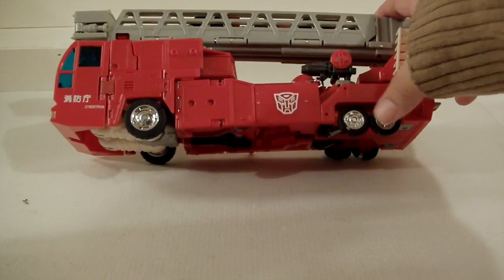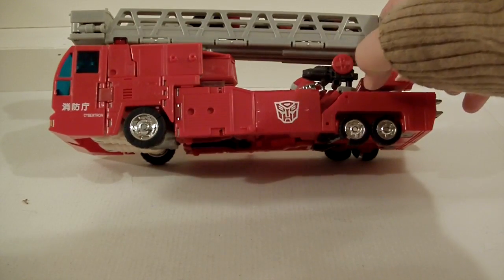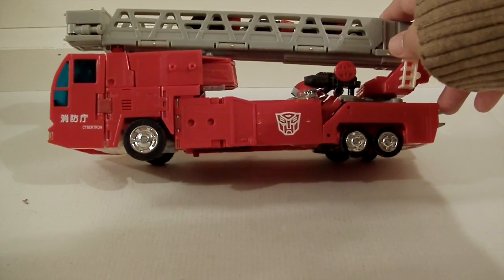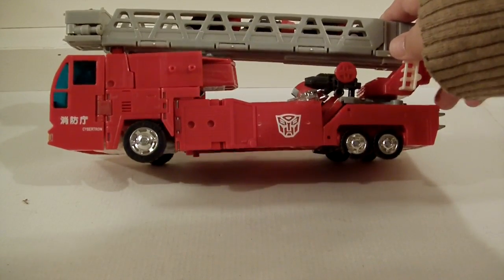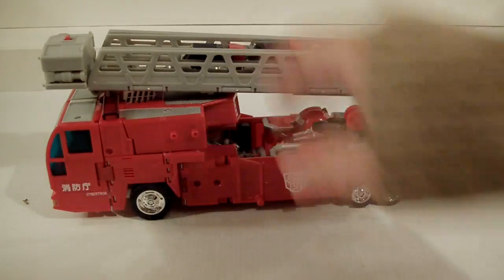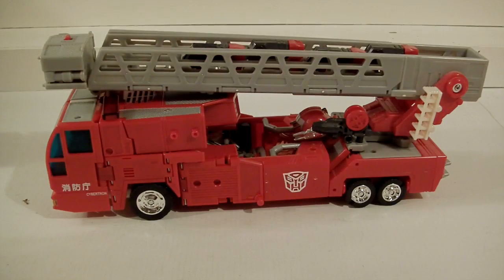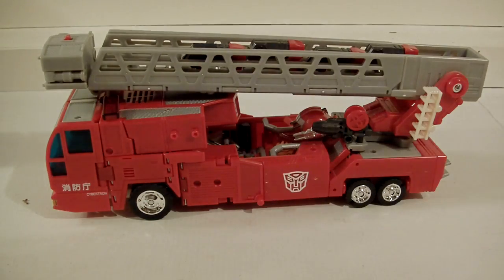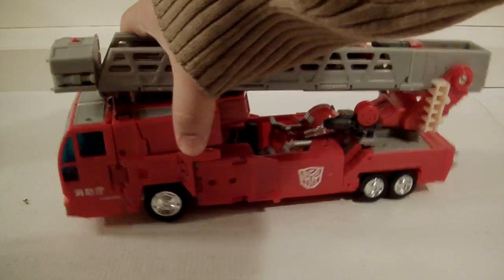One of the big things about these is that their tires, even if you buy them mint in box, come broken. Now I actually have 3 of these, and the other 2 are in great shape, but those are the ones that I keep in robot mode. For display, this one in firefighter mode is the one with my broken tires. Other than that, it is mint. It's never even been transformed. But unfortunately, it's just something that happens.